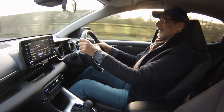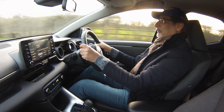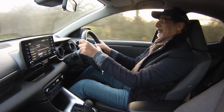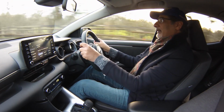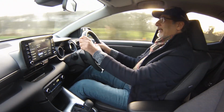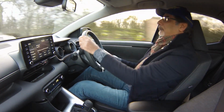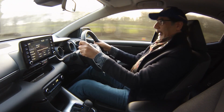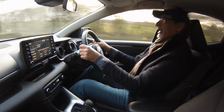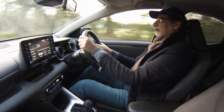But this is a road that I often bring cars to see the ride quality, because it's extremely bumpy and it's quite crazy actually in some parts. This car at this sort of speed is not doing too badly. Funnily enough, at lower speeds around town, you do tend to get quite a bit of transmission of the impact of bumps, and not so much the sound, because it's very quiet and very refined. But as you can see there, I am being bounced around a little bit in the Yaris.